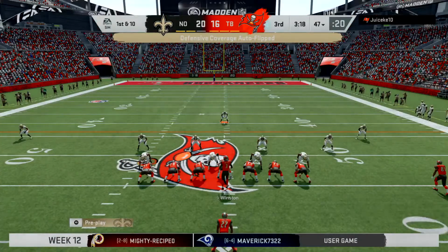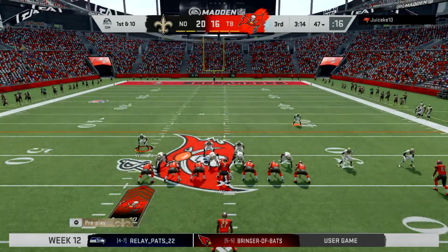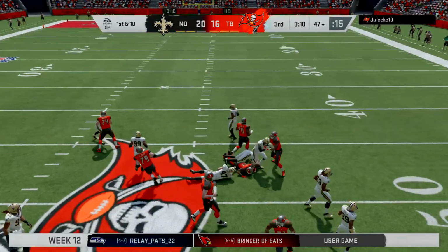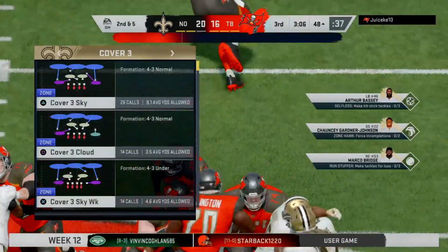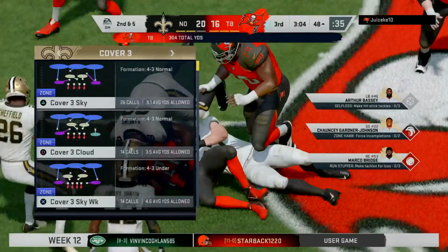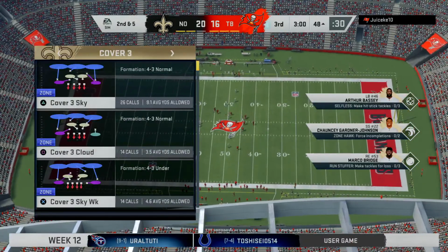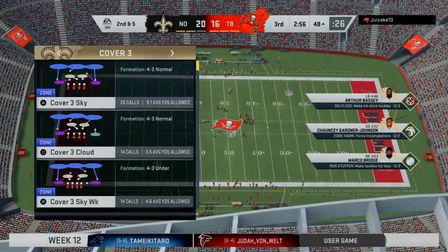Jameis now, 5 straight completions here in this second half. 1st and 10. They'll run it with Jones. And he's going to take this across the 50 and into Saints territory. Tackle there by Alex Anzalone. I call that play a success. A nice inside run sets up a very manageable second down. A very solid gain on that play.